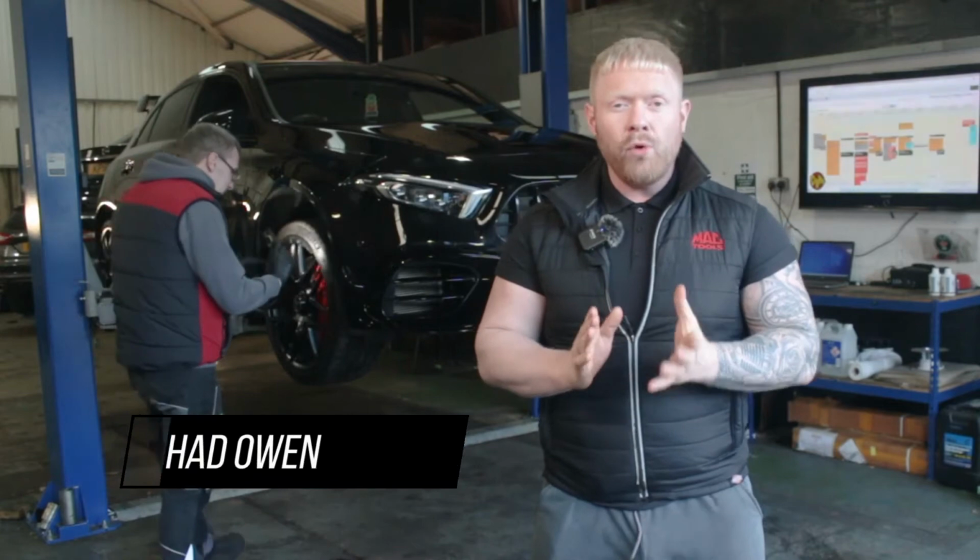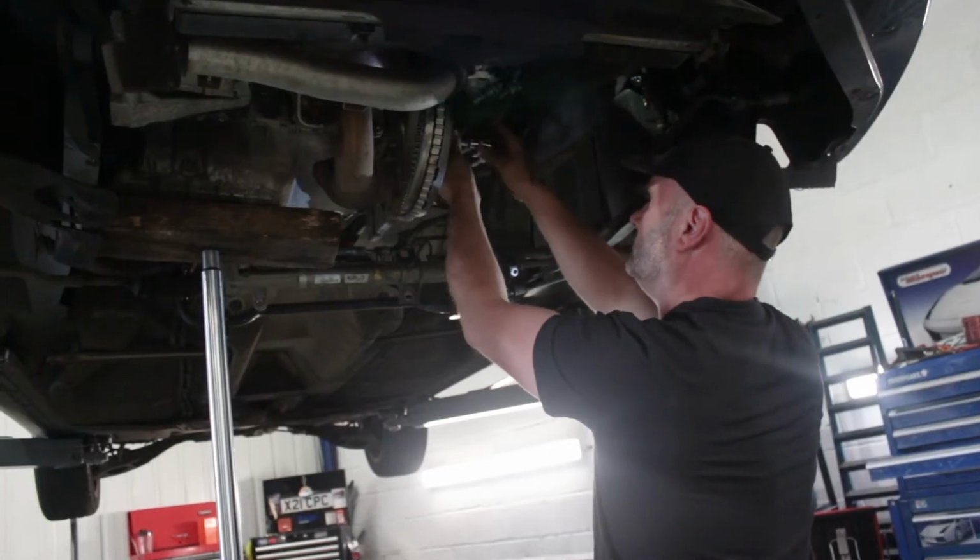Every one of our cars undergoes a 128-point vehicle inspection by our team of experienced technicians.